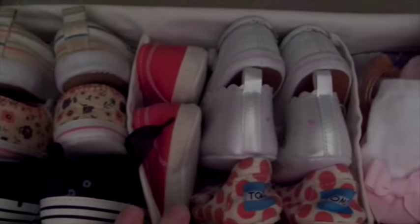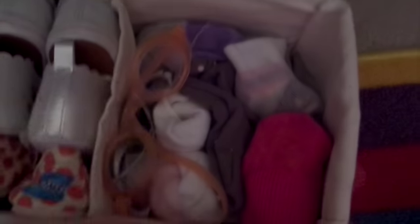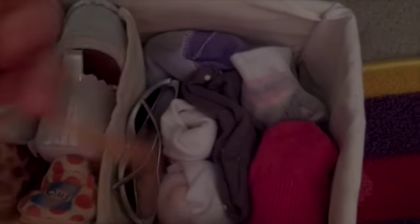So the first two are all shoes, and then in this I keep her slippers, and then just socks. I have a little pair of goggles in here for her, and sunglasses, and also a pair of booties that go with a set that I have. Other than that, the rest is just socks. So yeah, that is what's in here. It's mostly just shoes and socks because she has a lot of shoes.